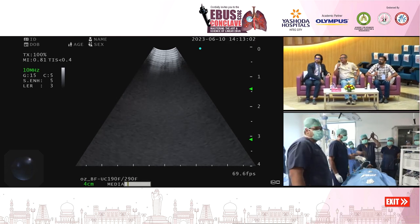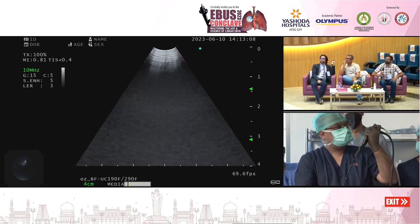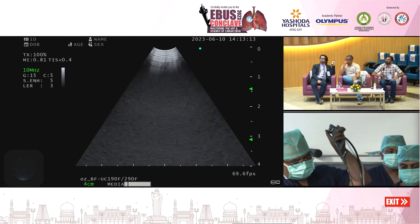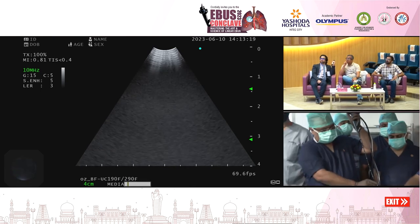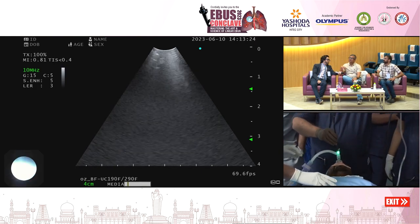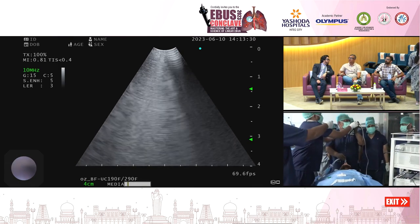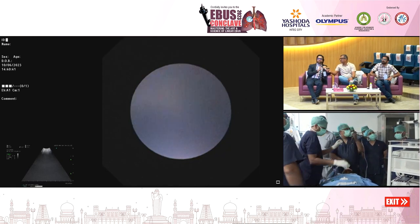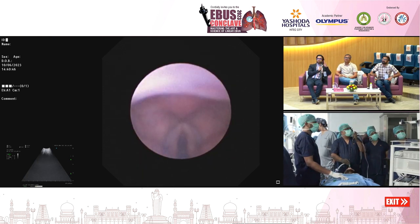In this case he is using the BF UC 190 scope, which is a 6.6 mm scope with a working channel of 2.2 mm, and we are using the EU ME3 processor. The history has already been presented at the conference. Now we will start the procedure. We are doing the procedure under general anesthesia with an LMA i-gel. We'll just clean the tip. We are at the level of the vocal cords right now.